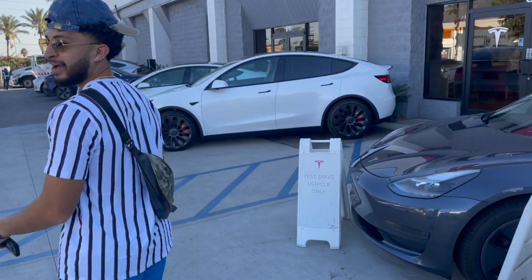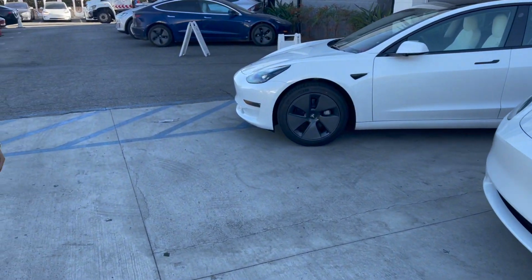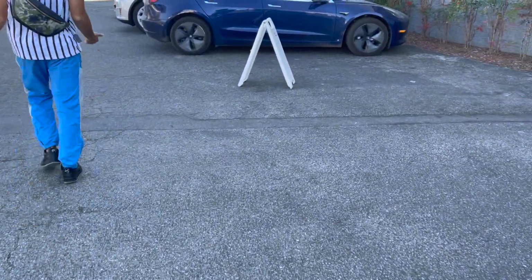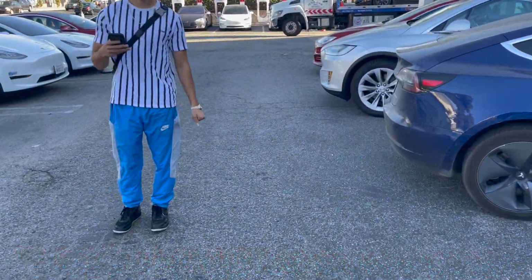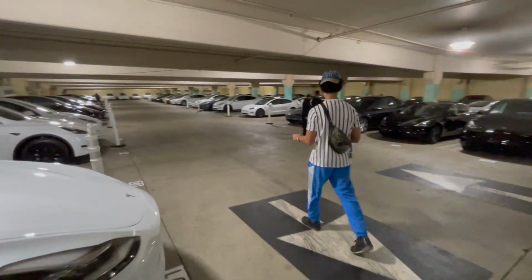I'm gonna say it's this one next to the Model Y Performance. That one. Well, you got a white interior? Huh? What's this one? I'm confused. Bro, are we at the right place? Are we at Cyprus? That's right behind you. Go ahead.